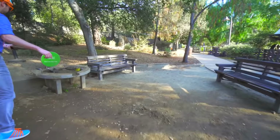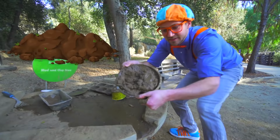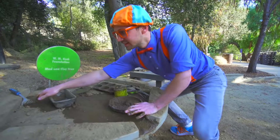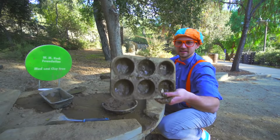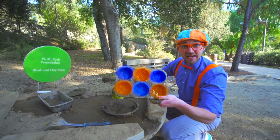Oh, okay, we got some mud right here. Yum! And then let's take this spatula. Huh, that one's kind of curved. Let's take this one. Let's scoop some out and put it in the muffin tin. See? Six circles. 1, 2, 3, 4, 5, 6. Okay, here we go.